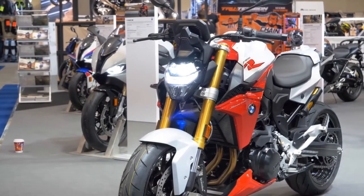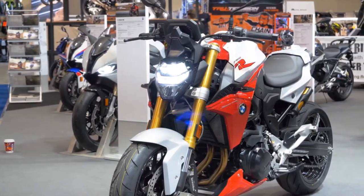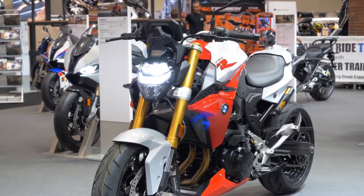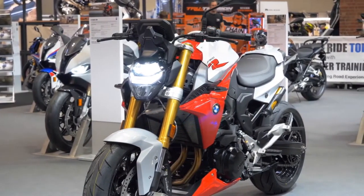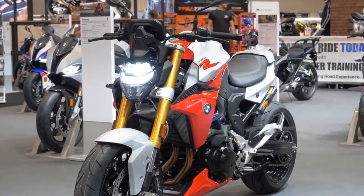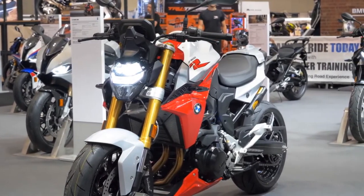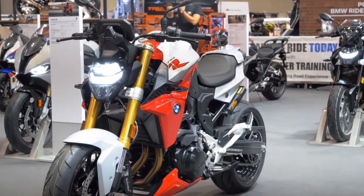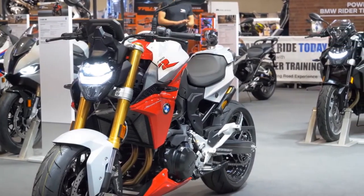So it's got 105 horsepower. It's a parallel twin. The engine has been lifted out of the old bike, but it's a vastly different engine. Really great amount of power for a bike like this, in my opinion. It's about the perfect. I know we've talked a lot about hypernaked, supernaked, but this engine is going to be great. It offers more performance than the previous bike.